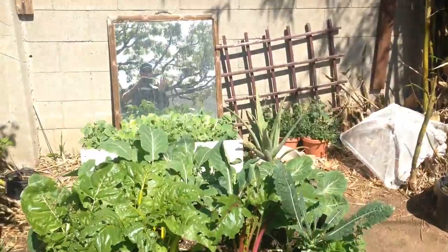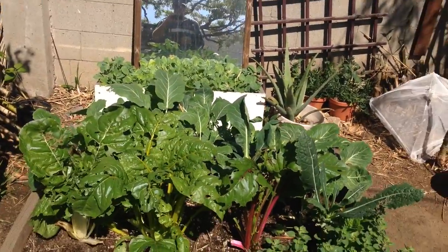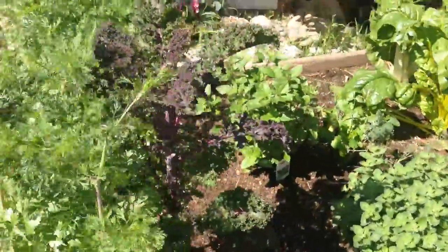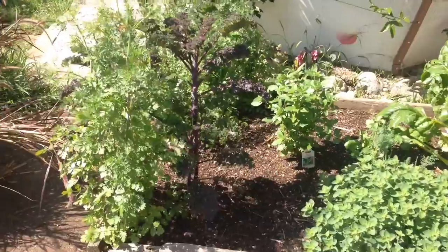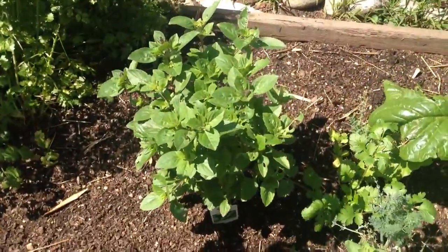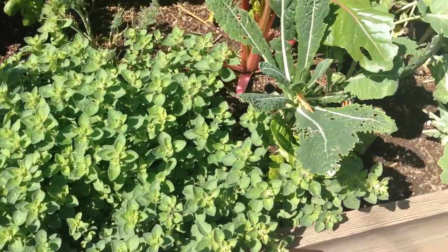I don't know if you can see over there, but I am in a sling, so I can't really cut or chop my food as much as I would like, so I haven't been eating as much greens from the garden. But look at this, everything is so happy. This basil's going off now. This oregano is just so good.